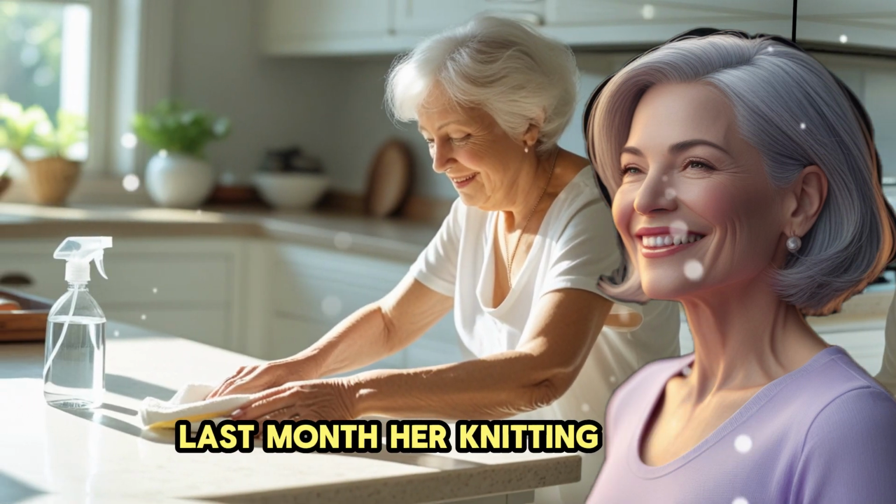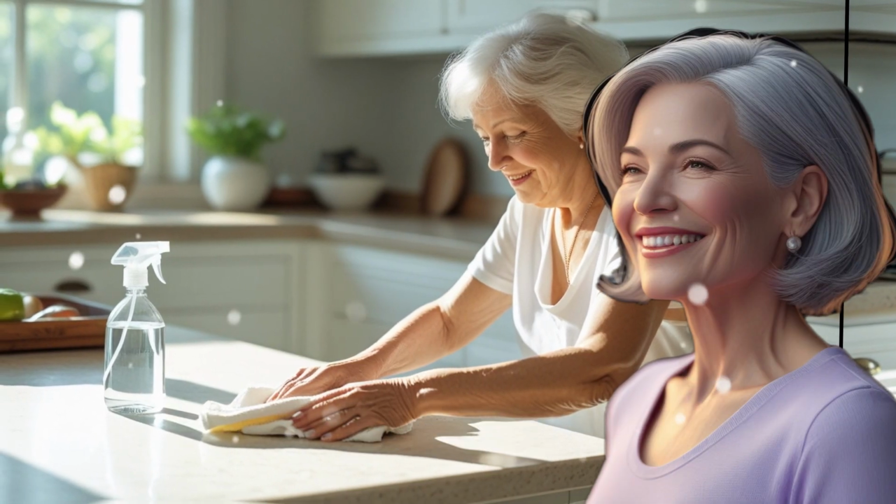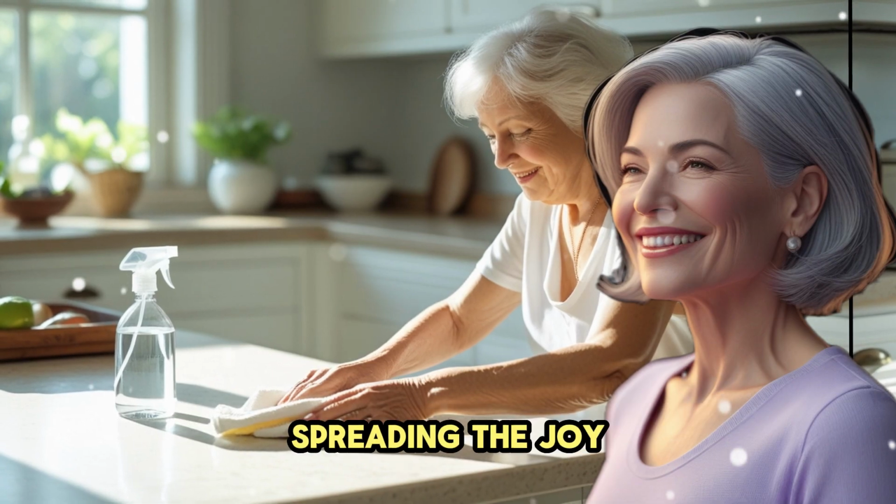Last month, her knitting group raved about how cheerful her house felt, and Lillian even gifted a sachet of lavender to a friend, spreading the joy.